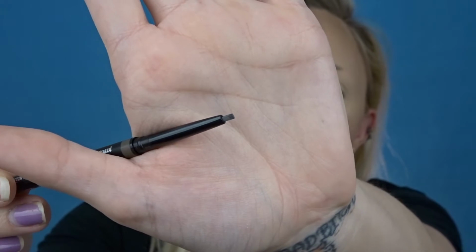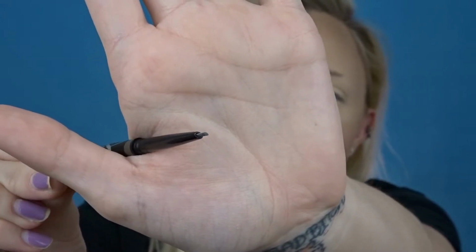And the pencil is a different shape. It's not the shape of most of these micro pencils you see. Can you see that? It's so unique and so cool. So what I'm gonna do is take the pencil on this side and then we'll do the pomade on the other side.